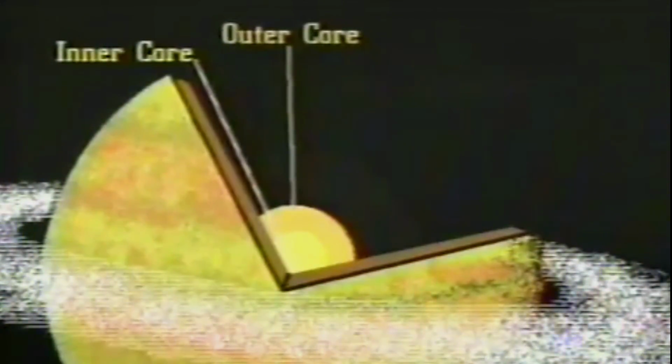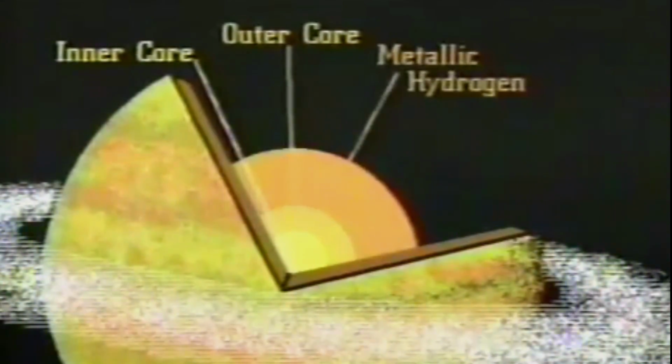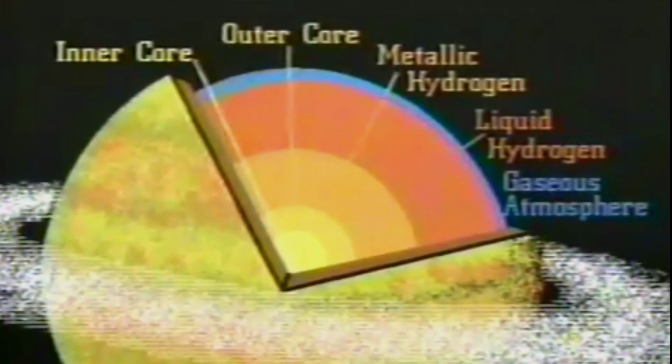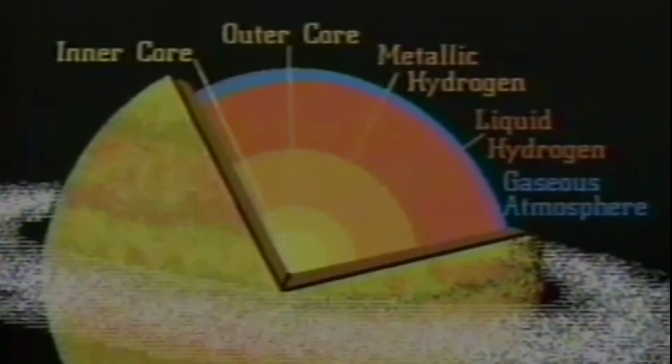Then we have an outer core where substances of water, methane, and ammonia have settled out of the upper regions of Saturn, formed an outer core consisting of about nine Earth masses. And the boundary of that outer core is about 23% of the total planetary radius. Then on top of that is the metallic hydrogen region. The boundary of that makes up about 58% of the radius. On top of that, a liquid hydrogen region. And then on the very top, a gaseous atmosphere, which we estimate to be about 300 kilometers deep.